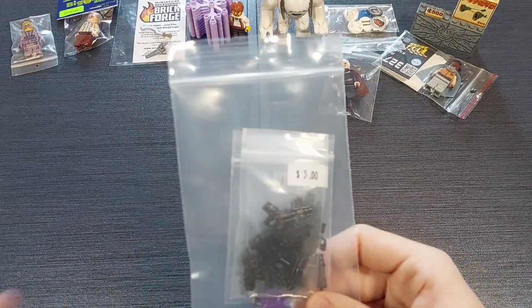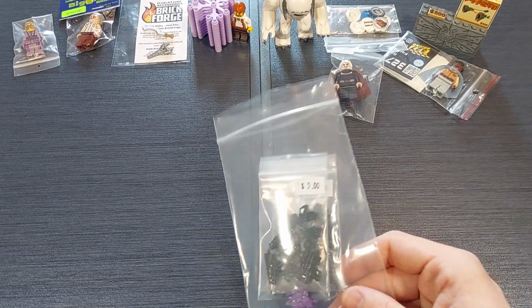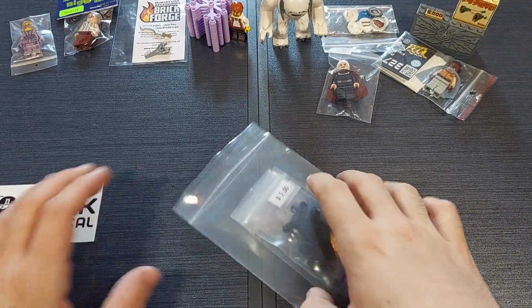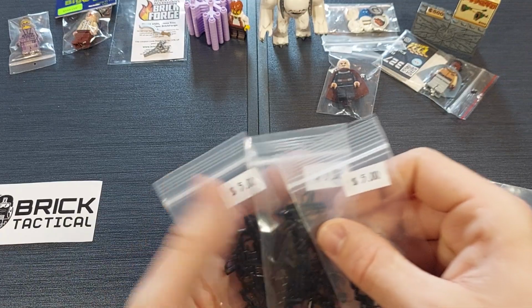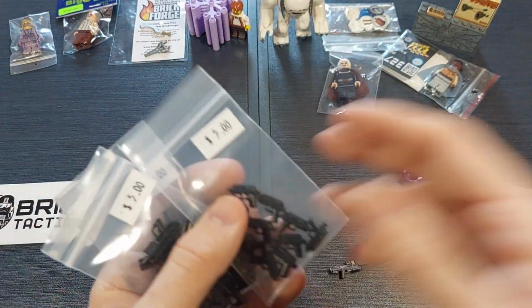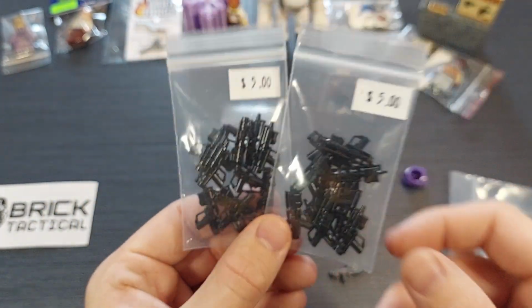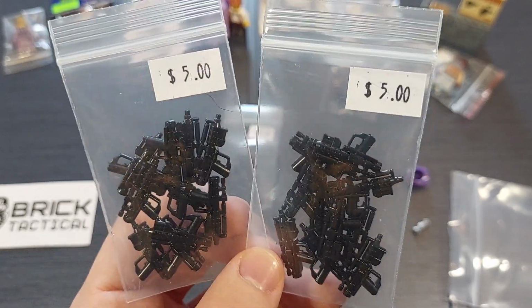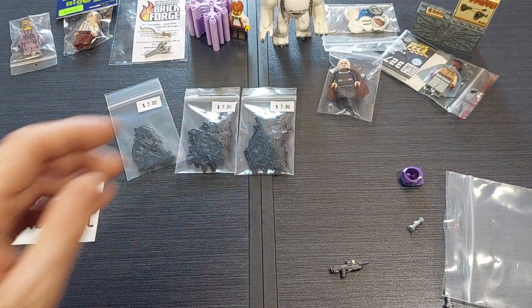Next up we have something from Brick Tactical. You guys might know him, but he's actually a YouTuber as well. He sells a lot of stuff, and also some UV printed stuff, and actually molded stuff that he molds himself. And we have some of these awesome pistols that I'll definitely use for clone figures. But this is the cool part. These are the Droid Guns, which you're going to see later in this video, which are something complementary with these guns, which are going to be very cool for future Clone Wars mocks.